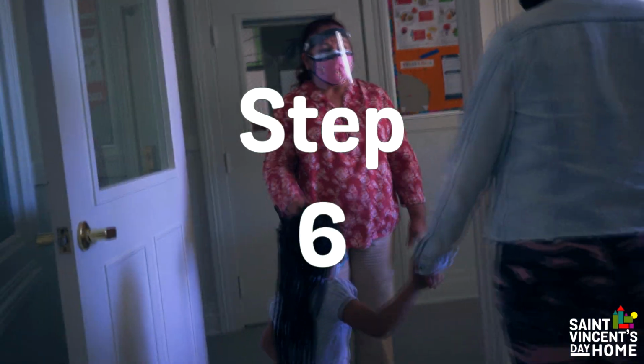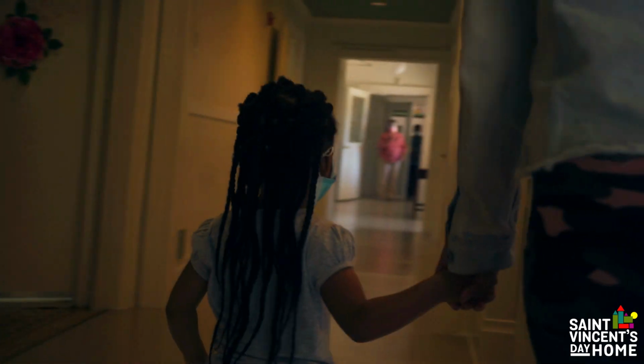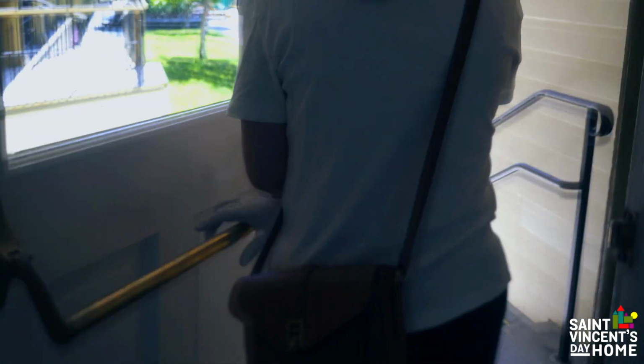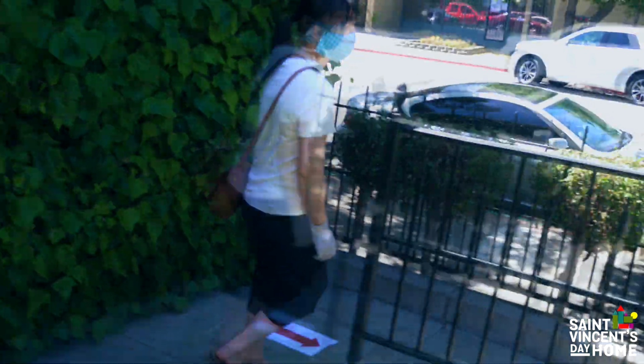Step 6. Your child's teacher will be waiting at the end of the hall near the dining room. Please walk your child down the hall and say your goodbyes. The teacher will walk your child to their class. Breakfast will be served in the classroom until 8:45. You may exit the side door and walk through the playground around to the side gate.